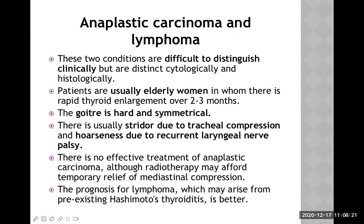Now, the third important cancer on our list is anaplastic carcinoma. Anaplastic carcinoma and lymphoma are discussed together because sometimes they look a bit similar, and sometimes it is difficult for us to distinguish between them. Patients are usually elderly women in whom there is a rapid thyroid enlargement over 2 to 3 months. This is the most malignant tumor of the thyroid gland. So they enlarge very rapidly, and these ladies are quite old. The goiter is hard and symmetrical because of the malignant mass.